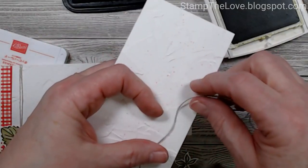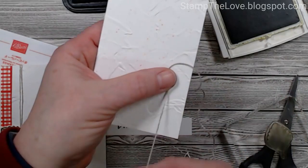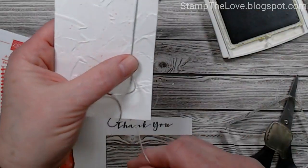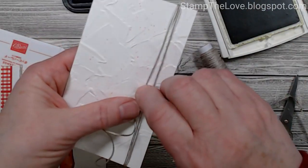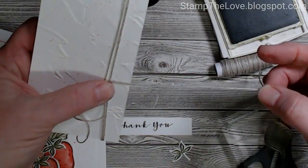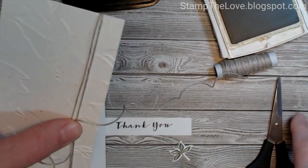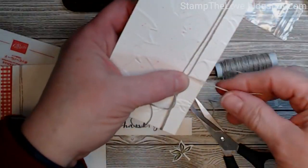So I usually decide where my bow is going to be, and then I start it there and make sure I have enough on the end to actually tie that bow. And then I wrap, I go around, and then I go around again, and I'll come back up here, and I'll bring it back to where I started. Uh-oh, I lost a light already. Okay, let me turn this light on. That means I'm talking too long. Okay. Then I'll go ahead and trim that.